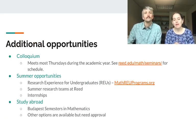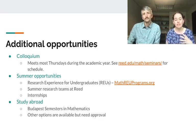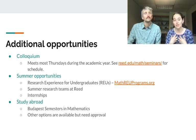In the math department, we have some additional opportunities for students. One that we are always very excited about is our weekly colloquium, which meets most Thursdays. Here is our opportunity to bring people from outside to tell us about the exciting research that they're doing. And the cool thing is that they make these talks accessible to undergraduate students even in their first year. This gives students the opportunity to see what kind of cool math is being done out there, and it gives us faculty the opportunity to interact with the broader mathematical community.